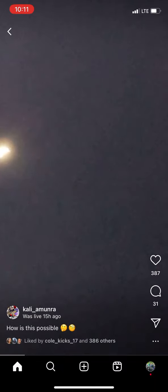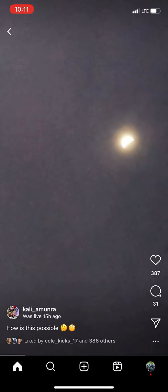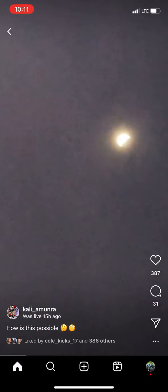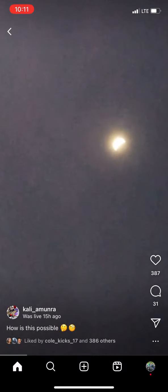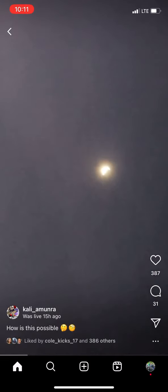So now what's going to happen is by noon, by 12 o'clock today, or let's say, because it's going to move fast, by between 10 or 11 o'clock today, this moon right here, that white part will be facing the 12 o'clock hour. So now the white part is facing the 7 o'clock hour. At 11 o'clock, that white part will be facing the 11 or 12 o'clock hour.